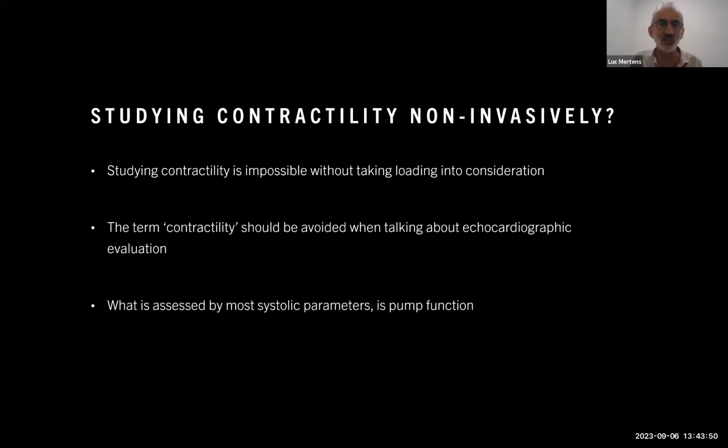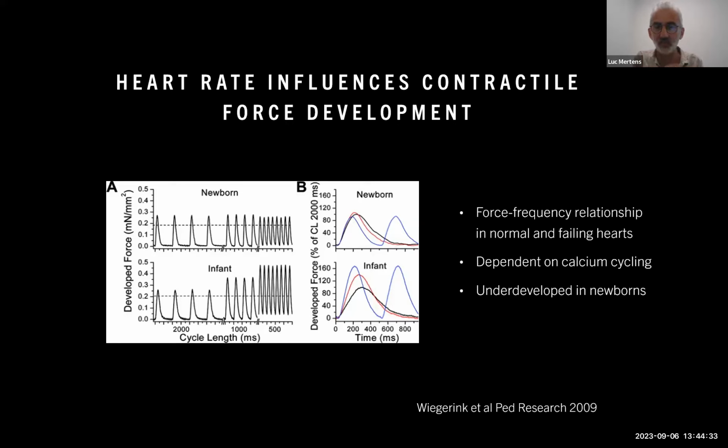And heart rate is an important determinant of contractile function. This is related to the fact that heart contraction is generated by calcium release from the sarcoplasmic reticulum, and I won't go into basic physiology because it would take me too long. There's a small calcium influx through the cell membrane that results in calcium-induced calcium release from the sarcoplasmic reticulum.